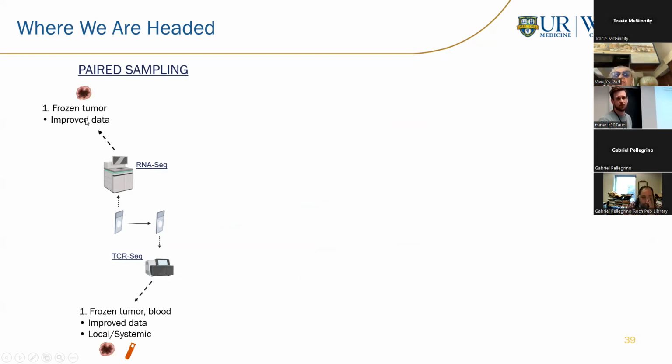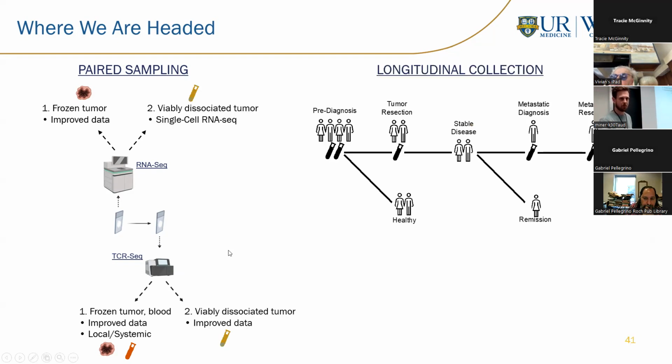At the very least, we have paired frozen tumor that'll improve the sequencing results, right? And paired blood. And when you're looking at the clonal T cell response with our blood, you could compare systemic immunity versus intratumoral immunity, right? It's a much more interesting assessment than just bulk tumor T cell clonotypes, right?